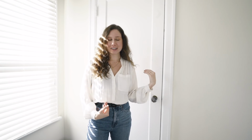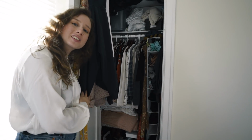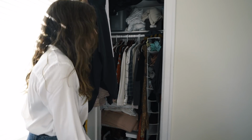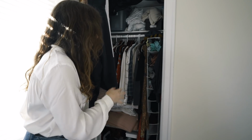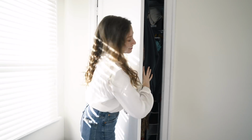So we have one closet in our bedroom, which both Jaron and I share. So it is a bit messy since we're both storing our clothes in here, but I feel like it's not too bad considering we both put stuff in here. So let me show you. Here it is. It's just stuffed full of stuff. We have all of our clothes. We have like extra blankets and shoes and sweaters and everything. A bit messy, but that's why we closed the door.